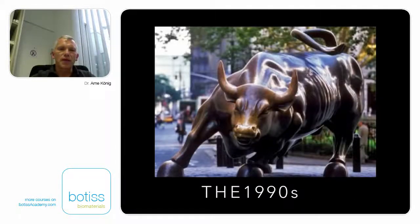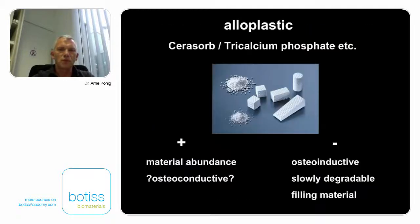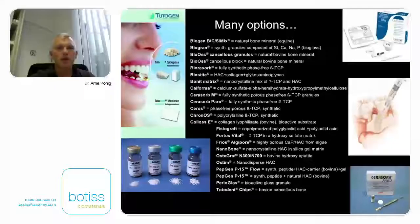Then came the 90s. We have the Ceresorb, tricalcium phosphate, etc., alloplastic materials. It's maybe osteoconductive, but slowly degradable and a filling material. And it feels like a ceramic. Many options, many materials.